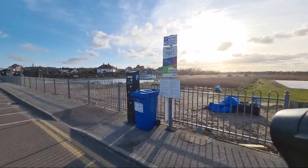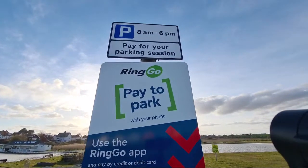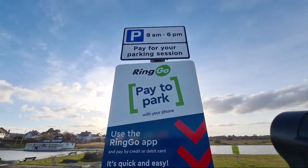By the way, I've parked up here, but thankfully after 6 o'clock it's alright. That's probably why I did the lives actually. I timed it quite well.